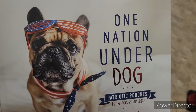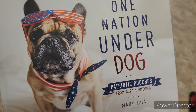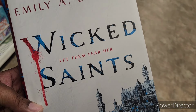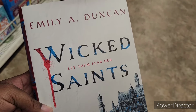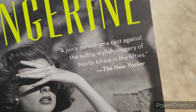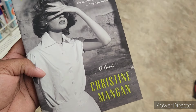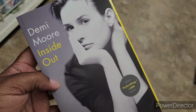And so we're over here in the book section. They have the One Nation Underdog Patriotic Pooches. Look at him. I have Wicked right here. Let Them Fear Her Saints. Here is Tangerine. It says a juicy melodrama cast against the sultry, stylish imagery of North Africa in the 50s. Here's Demi Moore, honey. Inside Out.